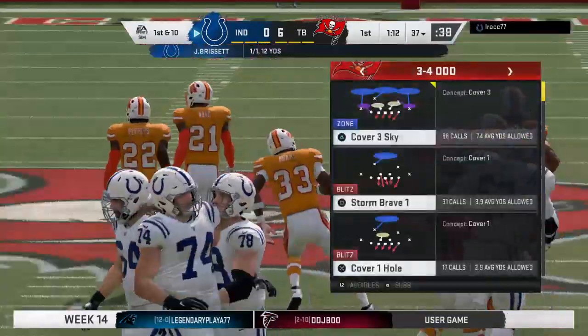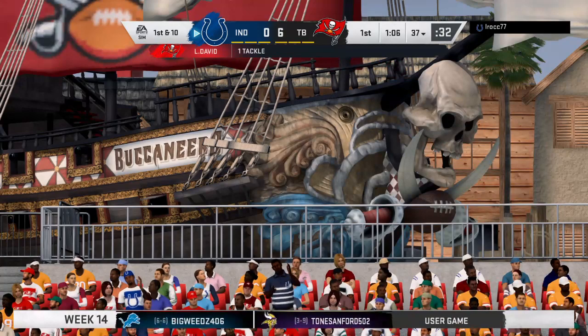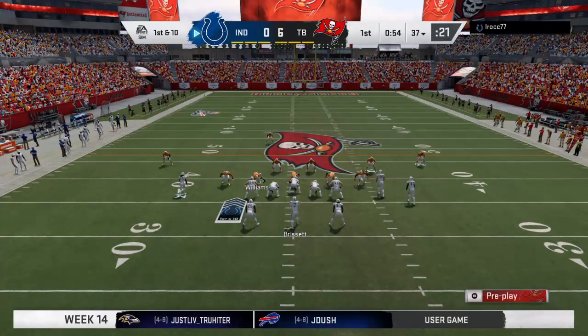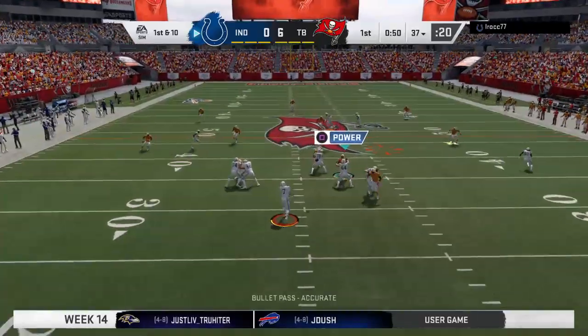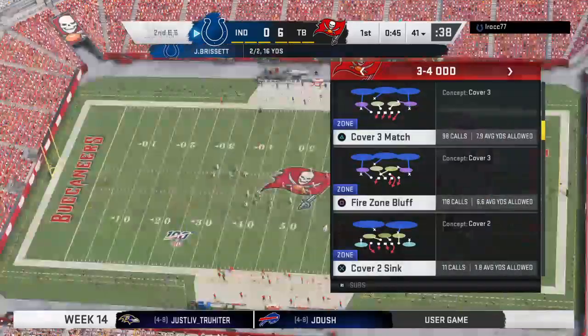And they're able to get this one across the 35. Nice way to start the drive, a gain of 12 and a first down. Line of scrimmage, the 37 on 1st and 10. From the shotgun, it's Brissett. Over the middle here, it's Hilton. And this winds up a gain of 4 to the 41.